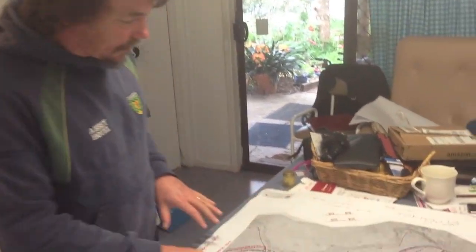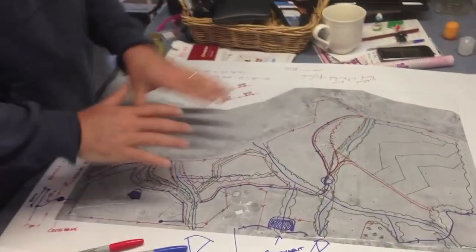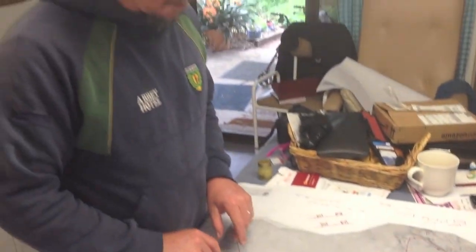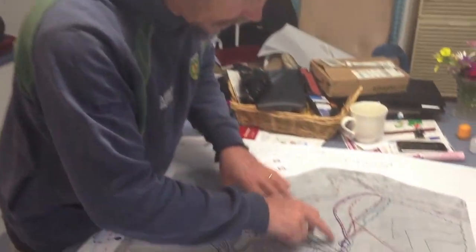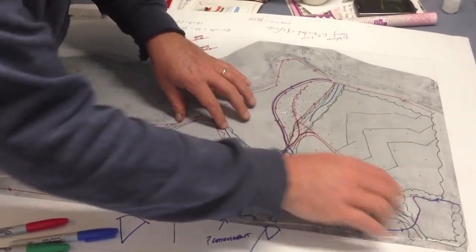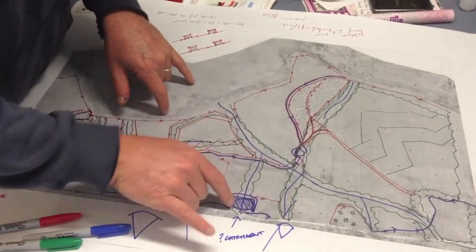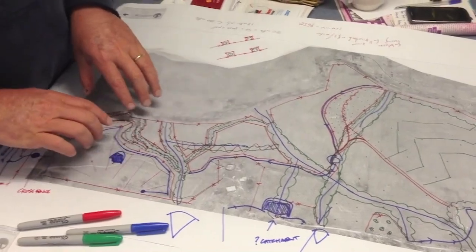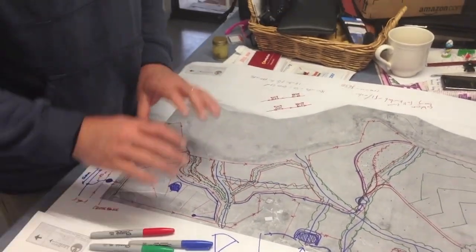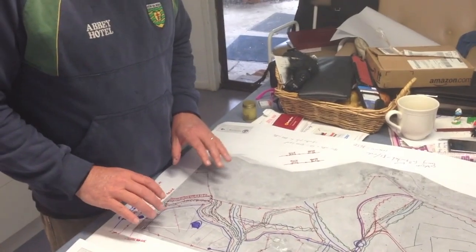So the first thing that we did, just in sketching this out, was to work out some of these water flow lines. So you can see through here, we've just roughly sketched out where the flow lines are. And our typical response where we've got these flow lines is to vegetate them permanently. So we'll put a permanent forest in. So that was the first thing that we did.